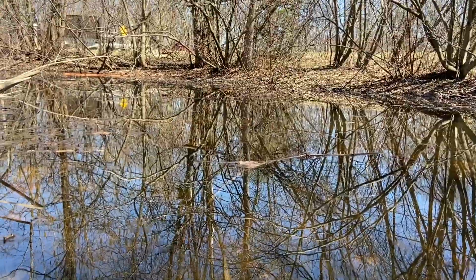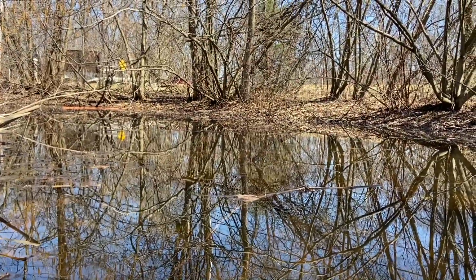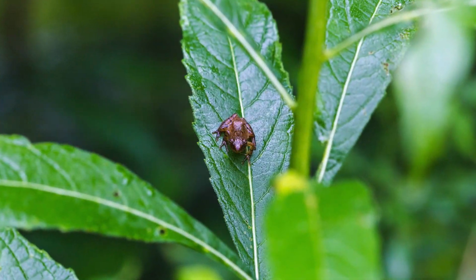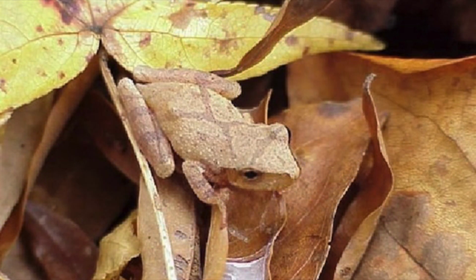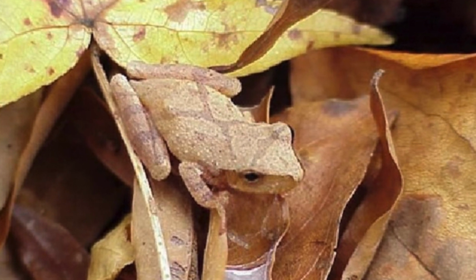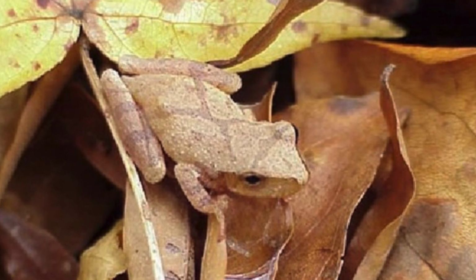And with their coloring, they have excellent camouflage, not only in marshes and small ponds during breeding season, but after breeding season, when they move back into the forest floor, they blend in with the tree's leaves and bark almost perfectly, becoming almost invisible to those of us who look for them.